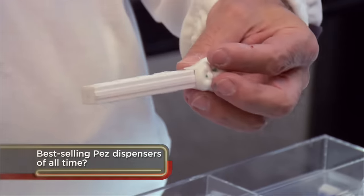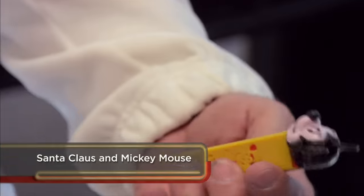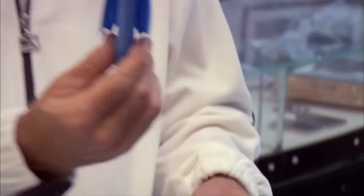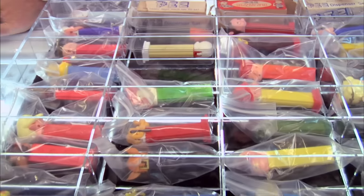I have Casper the Friendly Ghost in the original box from the 1960s. This particular Pez here goes for like $300 to $400. I have the Mickey Mouse in the original box. It's a die cut piece here and goes for about $350 to $400. One of my coolest pieces I like is the original Batman. Very tough to find. This goes for about $250 to $300. We got Bozo, Tinkerbell, Zorro. The 50 pieces that I'm bringing in today are worth about $5,000.